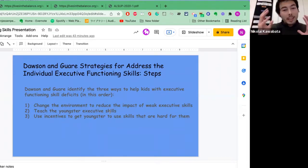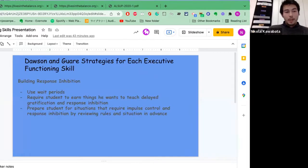Next thing we can do is teach these skills explicitly. We can teach them and say, okay, this is a skill called this, and here's how we can get better at it. So we can actually teach it. And the last one, and this is where they get a little different from Rostrian, is they say we can use incentives to help youngsters use skills that are hard for them.